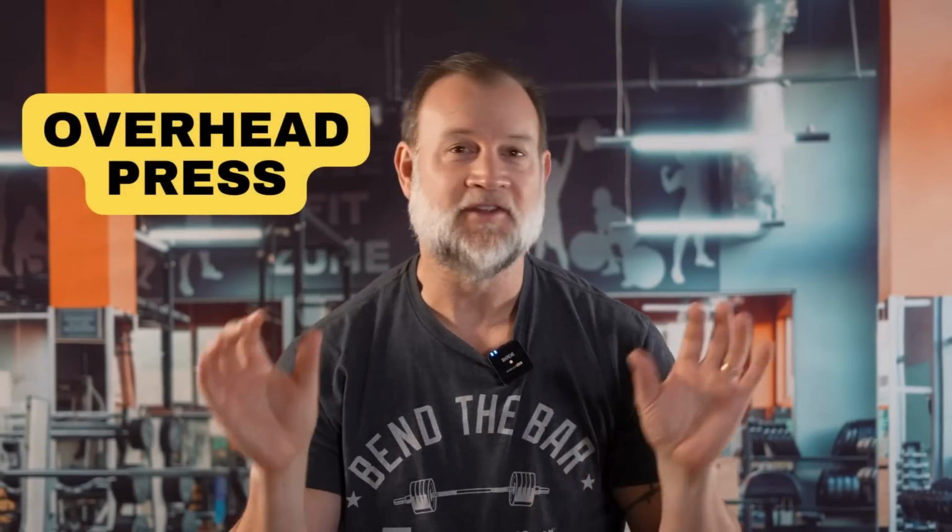Now, I like to do this standing. I also like to do it seated. You can do a variation, you can do both or either or mix it up. But the overhead press strengthens the shoulders, strengthens the upper chest, it strengthens the triceps, and it improves your shoulder mobility and stability. This is critical, as shoulder strength affects many daily activities, from reaching overhead to lifting and carrying items.